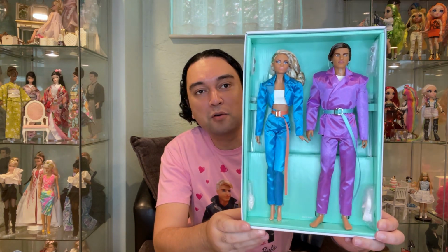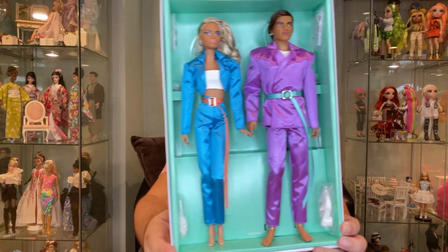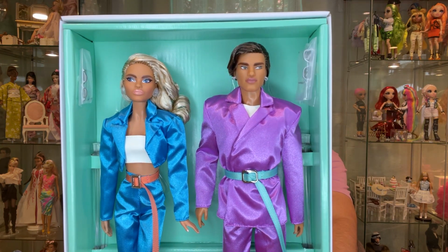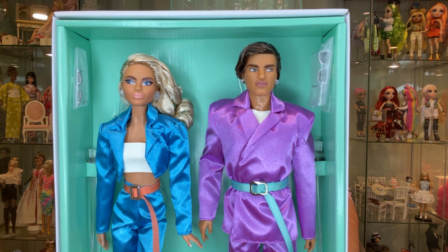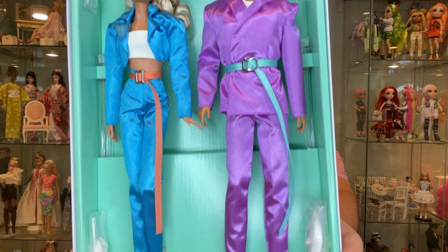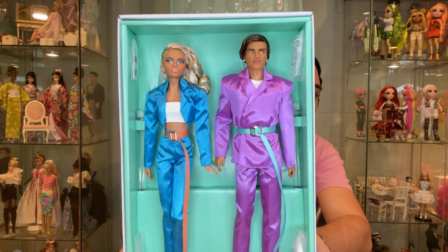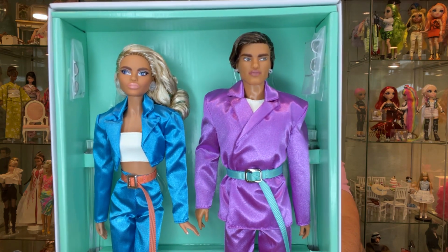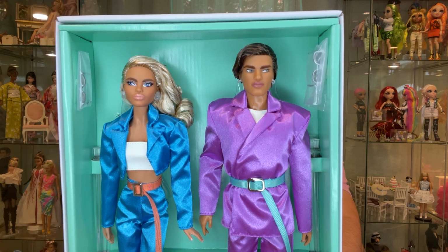3, 2, and... Ta-da! Here is Power Pair, Barbie and Ken. Look at that. Beautiful, right? So lovely. So these are, the Barbie has the Claudette face sculpt and the Ken has the Tate face sculpt. So we've seen both of these face sculpts before.